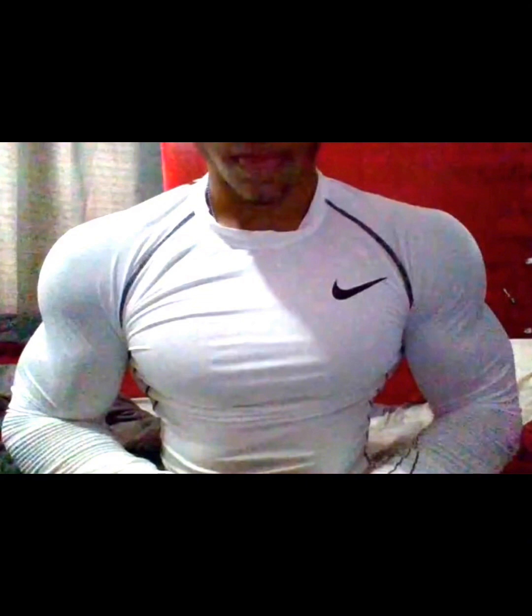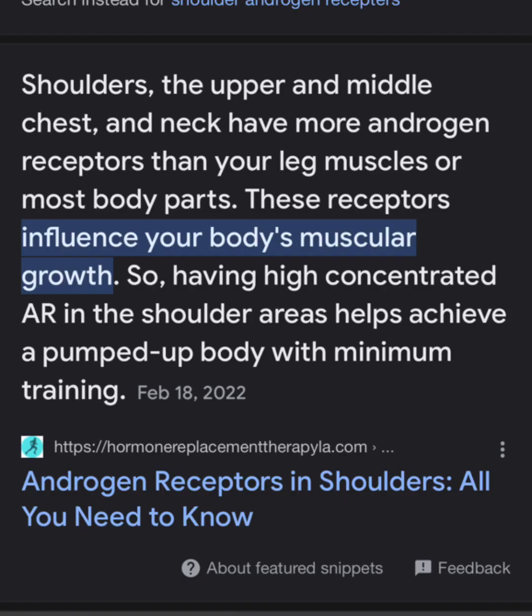So, tip number one for growing your shoulders is understanding that they have higher androgen receptor density. Because of this, they can take more volume. In short, you don't need to know any of that. You can just train your shoulders a little more often, right? An example of this would be not to add a third shoulder day. I think 2 shoulder days is enough.